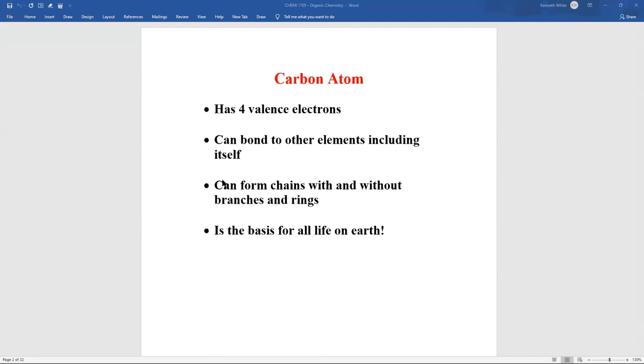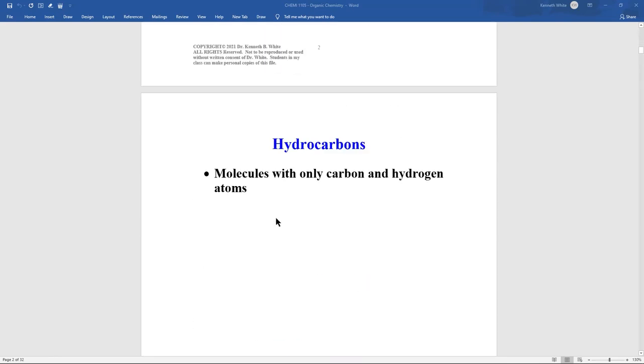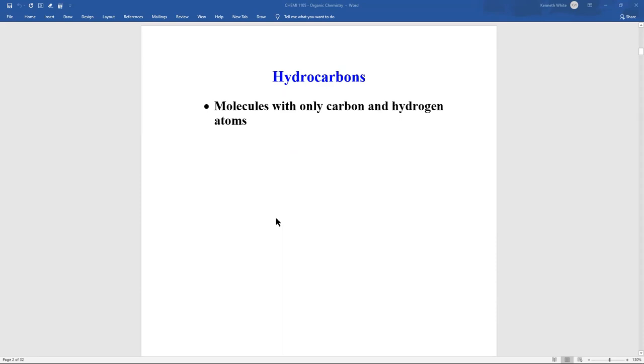Now, carbon has 4 valence electrons, and it can bond to itself to form chains. We call them chains because the carbon atoms are bonded or linked together like a chain. And it can have branches or rings. Now, I asked you to learn what is a hydrocarbon. You should know, if I ask on a test, what is a hydrocarbon molecule? Those are molecules with only carbon and hydrogen atoms.